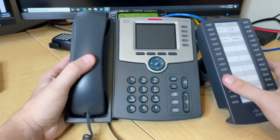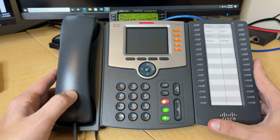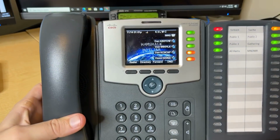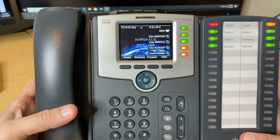There we go. All right, so we'll give this just about 30 seconds to boot up, and then we'll do some demos and check this phone out. All right, now we're all booted up. Let's take a closer look and see what we got. Check out that cool screen, Hamshack Hotline, with a cool globe on it. That's a pretty neat little screen.